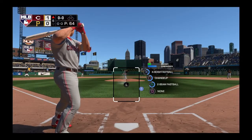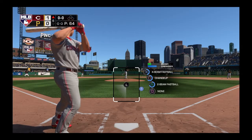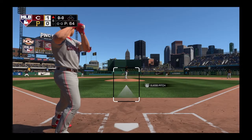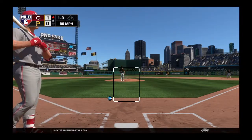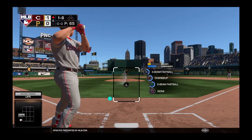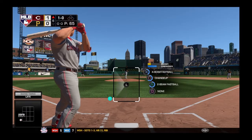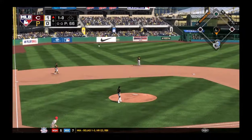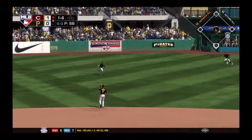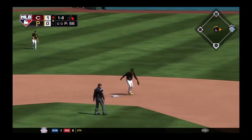In now for the Reds, Hunter Renfroe. He's 0 for 2 in the ballgame so far. He comes set. Here's the 0-0 pitch. And he takes ball one. Lifted in the air out towards left center. Reyes on the move. He can't get to it. This one's down.